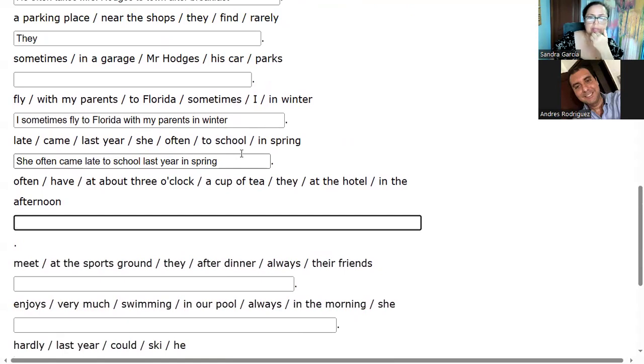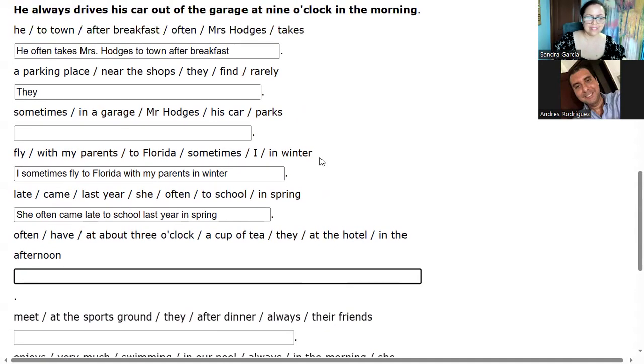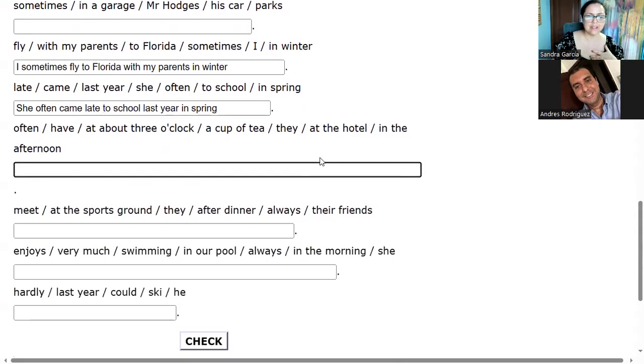They often have a cup of tea about 3 o'clock in the afternoon. And what about the hotel? Okay, I didn't see that. Once again. They often have a cup of tea at a hotel at about 3 o'clock in the afternoon. Okay, next.